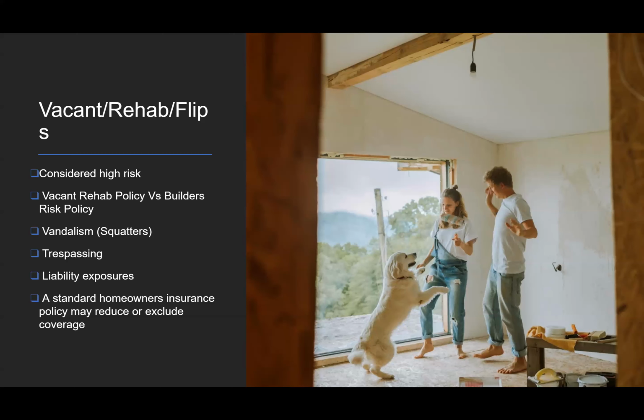We talked about the gap in coverage. You don't want that gap. You don't want to find out that somebody vandalized the home while the home was vacant and that there's no coverage. You don't want that to happen. So you want to make sure you obtain the right coverage for that.